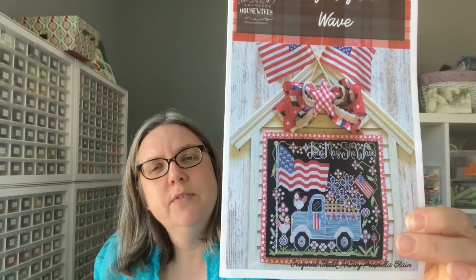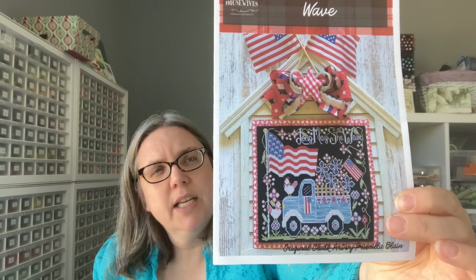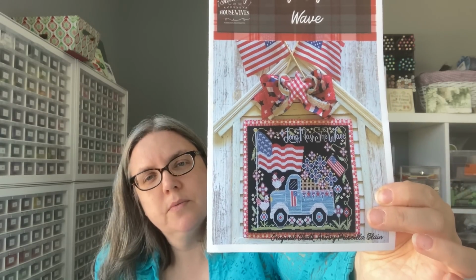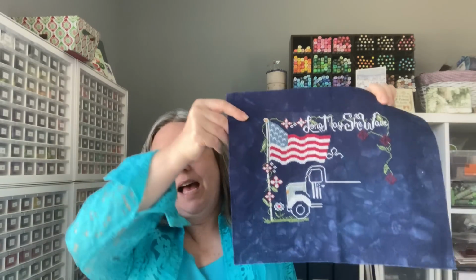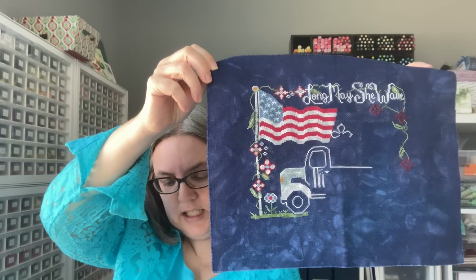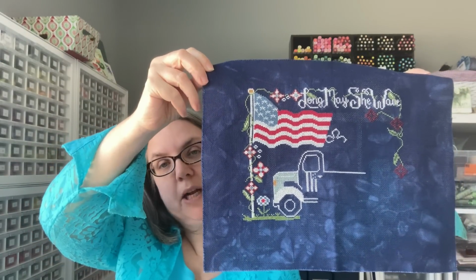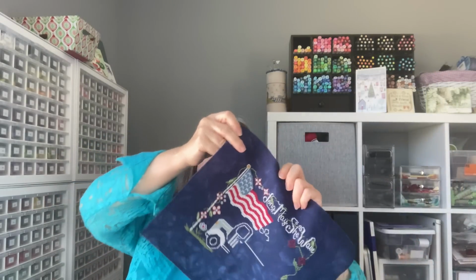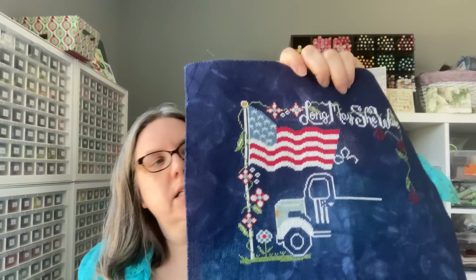This next one is Long May She Wave, stitching with the Housewives. So that's what it looks like. I'm kind of just stuck on the truck, to be honest with you. So this is where I'm at. This is done on an 18 count navy from Garibaldi's, and it's actually a child's craft. It was one of the first hand-dyeds that I had tried.